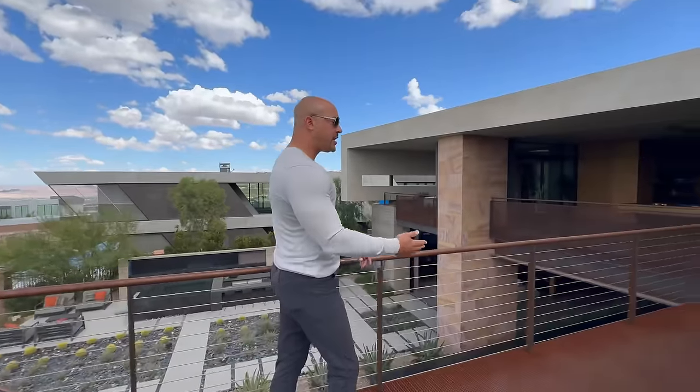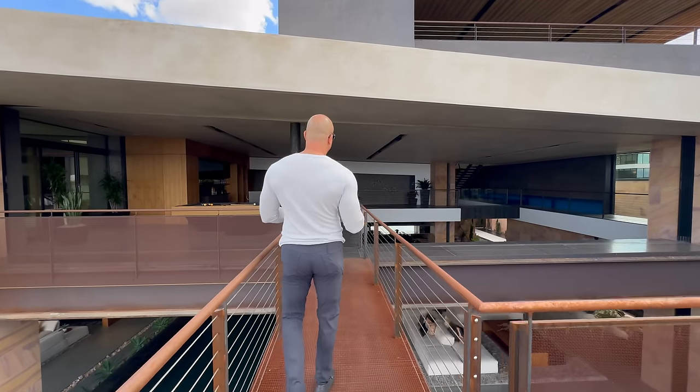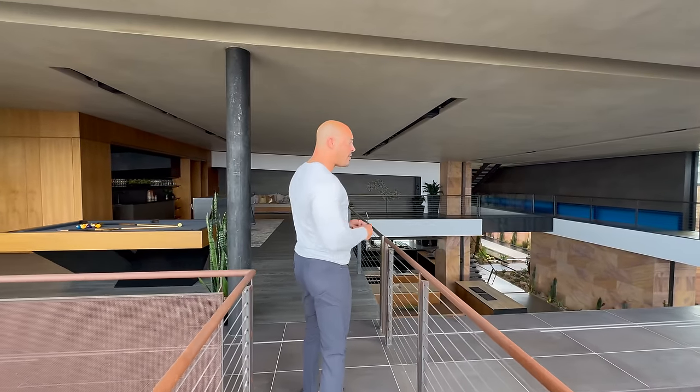All right. Now we're going to continue along the steel catwalk and we're going to see a little bit more of this upstairs area. Now over here to our right, this is another thing that I want no part in.